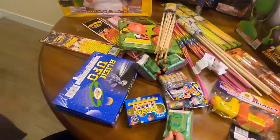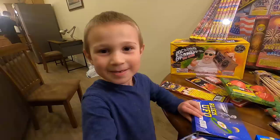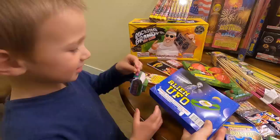All right, while dinner is cooking, Mark is manning the stove. I'm gonna share with you our firework haul. Everett's gonna show you his favorite one, and then I'm gonna give you a real quick haul. Show us your favorite. This mini tank and these. Okay, so his favorites are the alien UFOs and these mini tanks. The mini tanks have little shells inside.